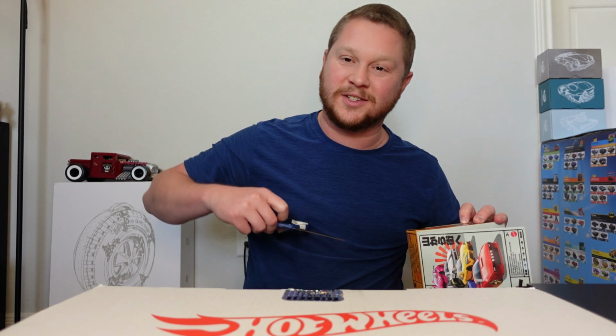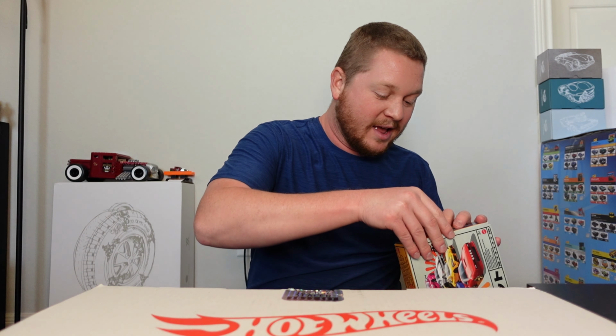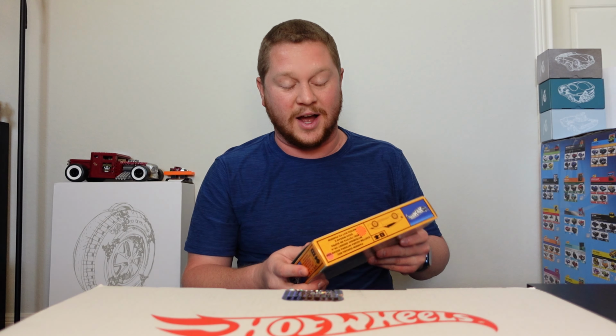Whenever this first came out and I saw them, I was like, okay, this is going to be an awesome set. Once I actually saw the cars in person, I was blown away.